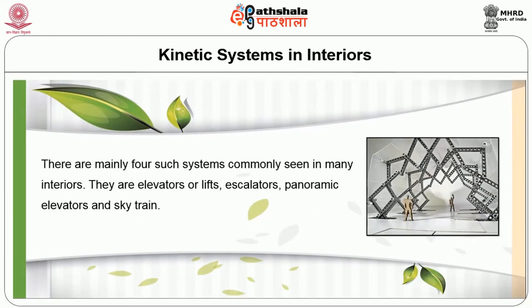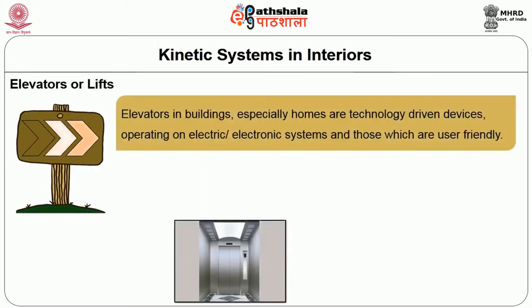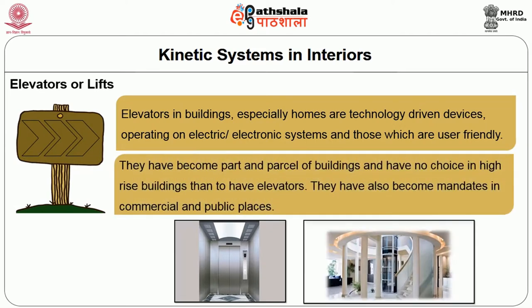There are mainly four such systems commonly seen in many interiors. They are elevators or lifts, escalators, panoramic elevators, and the SkyTrain. First one is the elevator. Elevators in buildings, especially homes, are technology-driven devices operating on electric or electronic systems and those which are user-friendly. They have become part and parcel of buildings and there is no choice in high-rise buildings than to have elevators.